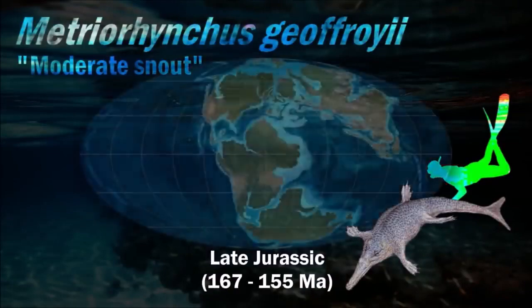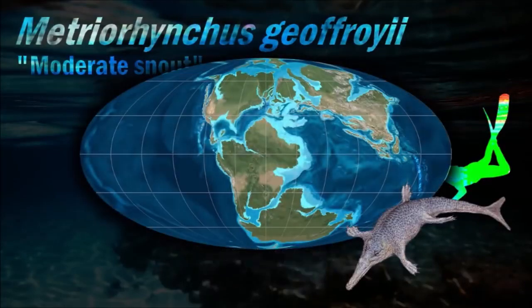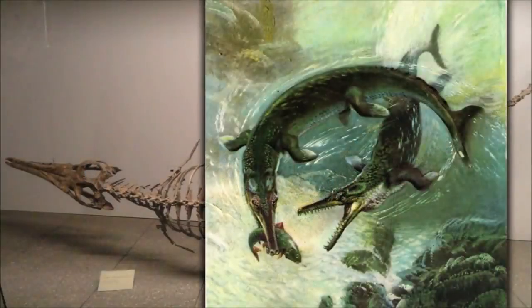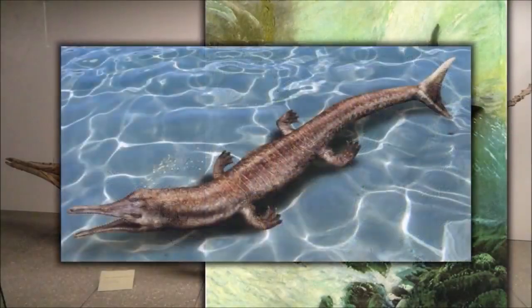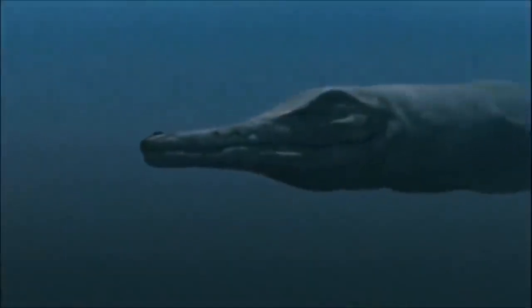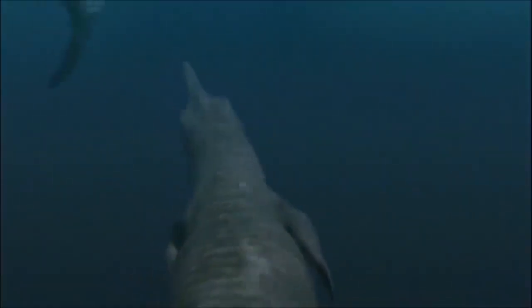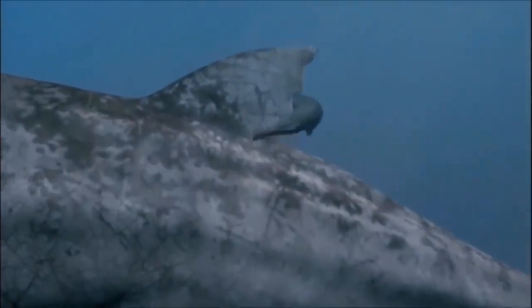Metriorhynchus had nasal salt glands which, like the salt glands of all other marine reptiles, were used to remove excess salt. This means that it would have been able to drink salt water and eat equally salty prey, such as cephalopods, without dehydrating. Even though it was an effective predator, it was vulnerable to predation from apex predators such as Liopleurodon. It was scavenging on Leedsichthys carcasses on the seafloor and even while swimming.